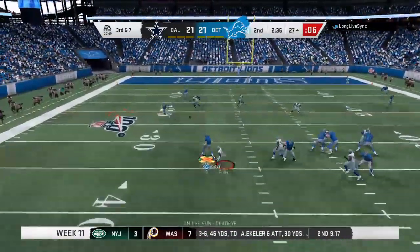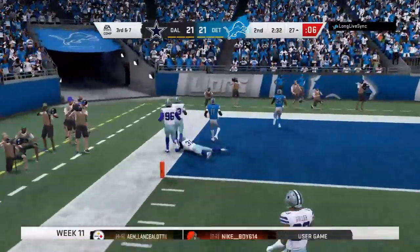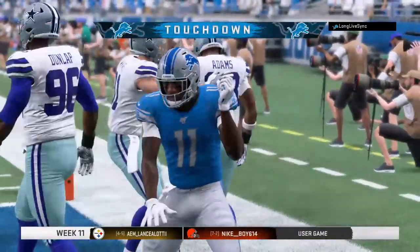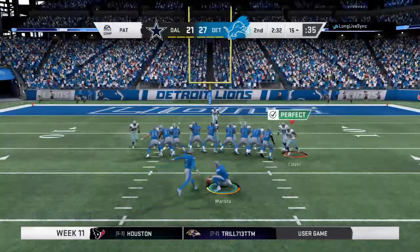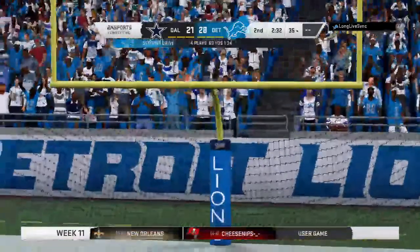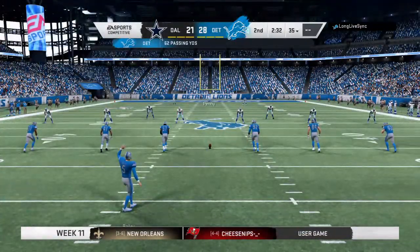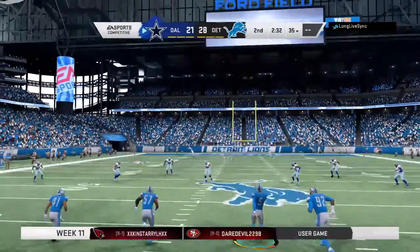Not much sense. He gets it to Brown. Complete. And he'll get into the end zone. Touchdown, Detroit. A.J. Brown, his 3rd touchdown now on the year, as they have taken the lead. Well, they got the extra point, and they will take a 7-point lead. Bailey now to kick it away after the touchdown.